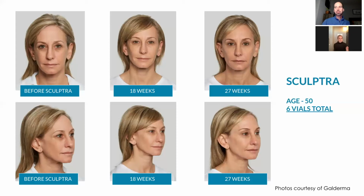But then when you start to look and notice specific subtleties, look under her eyes, look around her mouth, look down here around her smile line, chin area. She looks less hollow. It just has this overall volumizing effect to help restore that youthful, less tired appearance.